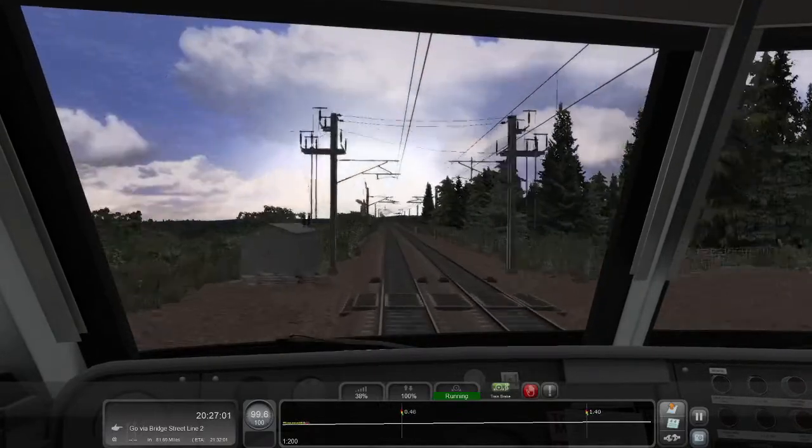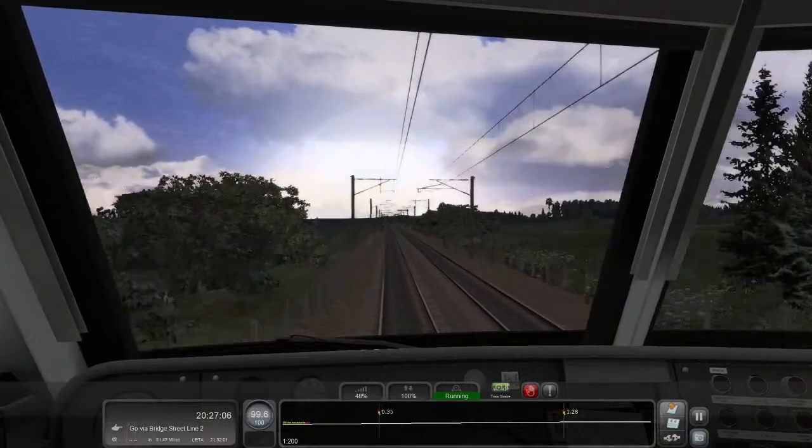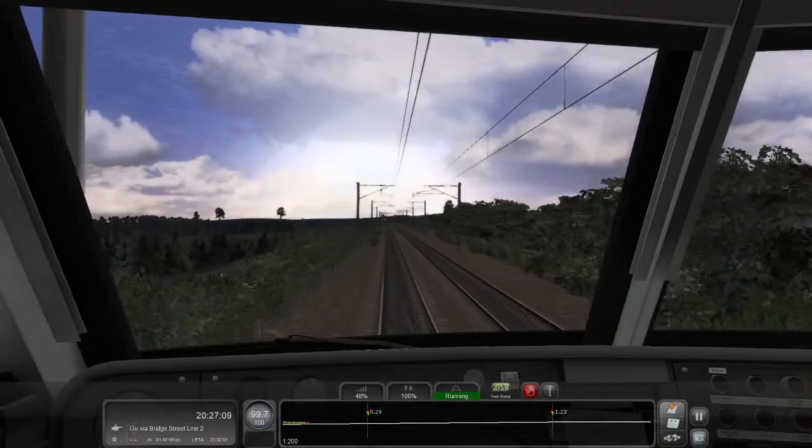Whoops, that wasn't a level crossing, it just looked like one. It was, but it wasn't a passenger level crossing, so we don't need to summon one to go for it.